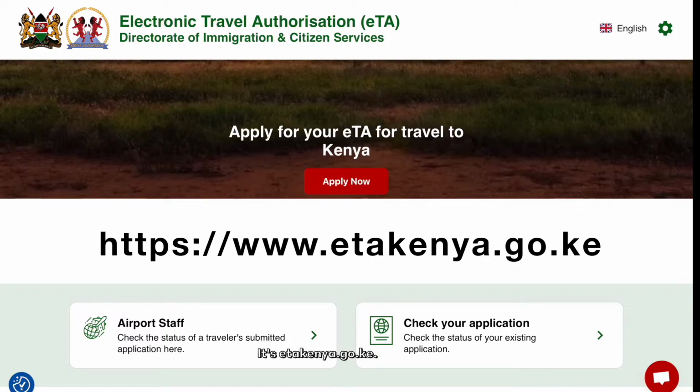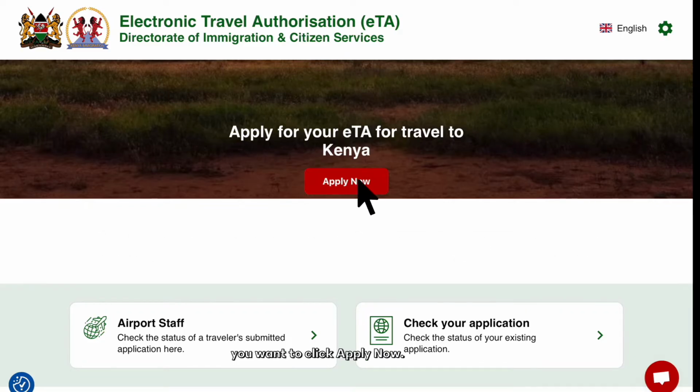It's etakenya.go.ke. Don't go anywhere else. It will either not work or you will be extra charged. Next, you want to click Apply Now.